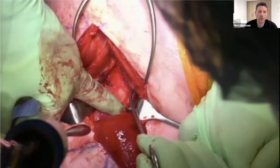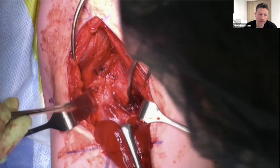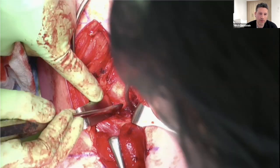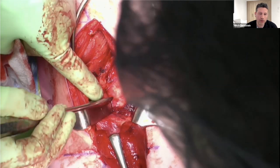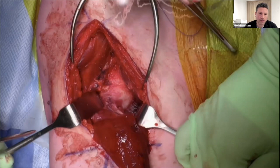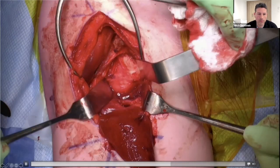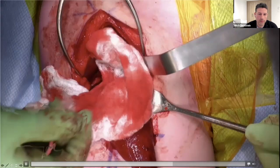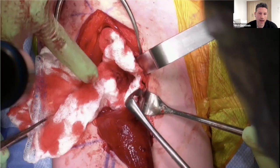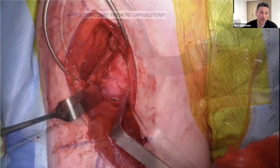Here we're working the capsule, trying to get off the soft tissues, the ileocapsularis, and trying to get a very good capsular exposure with a Cobb and or sponges. Really trying to get a nice exposure. So there's my typical capsular exposure just before, and you can see how you really don't know where you're going sometimes.